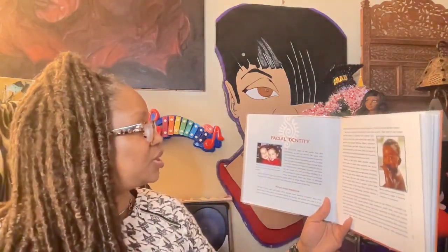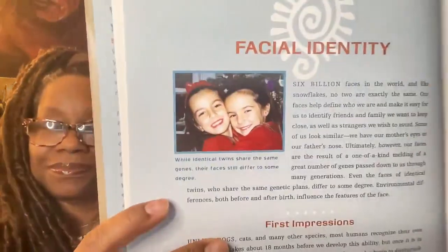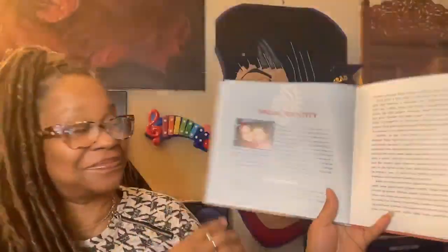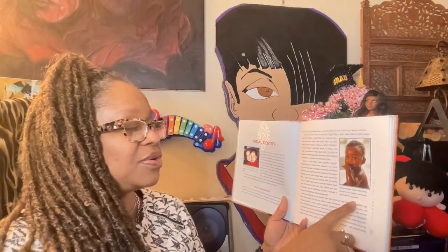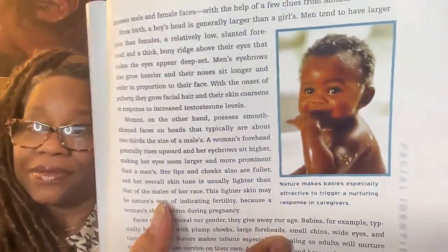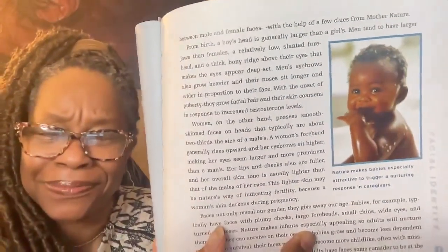Yes, facial identity. While identical twins share the same genes, their faces still differ to some degree. Nature makes babies especially attractive to trigger a nurturing response in caregivers. Oh, cute. There are 6 billion faces in the world, and like snowflakes, no two are exactly the same. That's right.